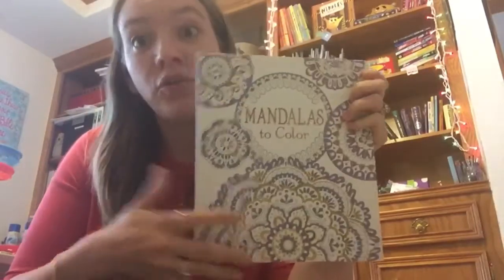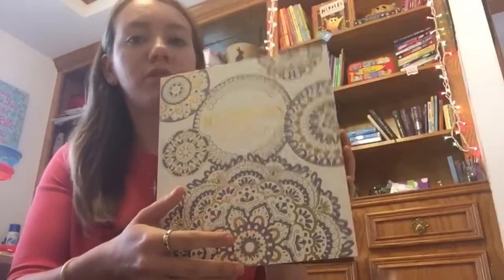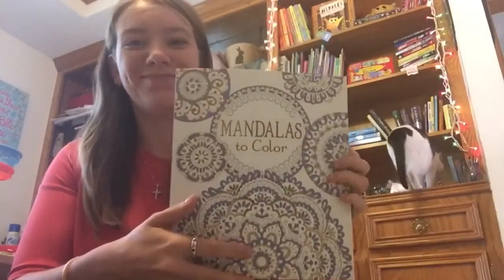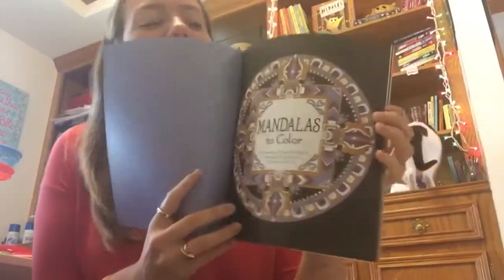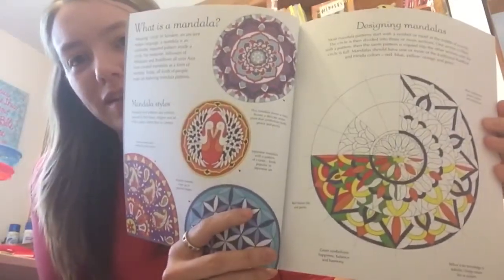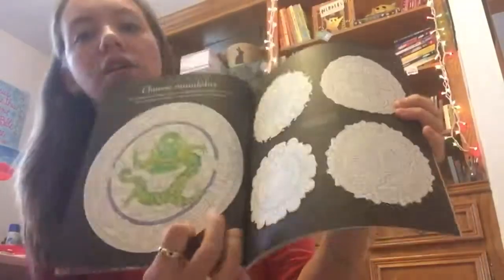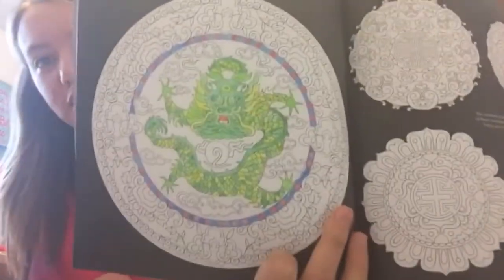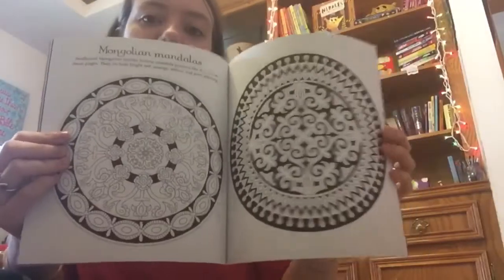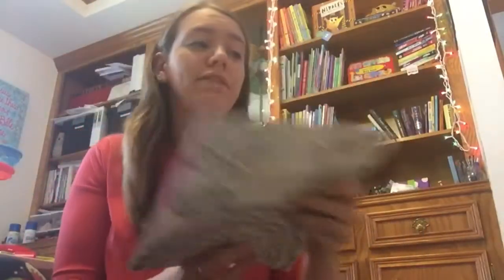They're all under $10. The last one I have is Mandalas to Color. Who doesn't love adult coloring books? So what I love about our coloring books, there's my cat, is that in the beginning it tells you about what you're reading. And so it tells you what colors you should use, the different types of the culture that is represented here. I started this one. We have a lot in this series. We have mandalas to color, Japanese patterns to color, and they're only $5.99.